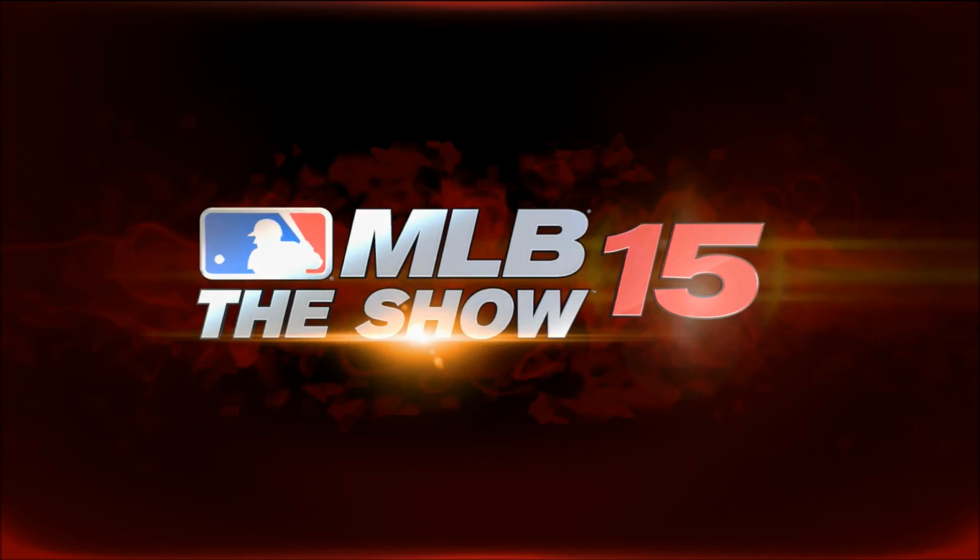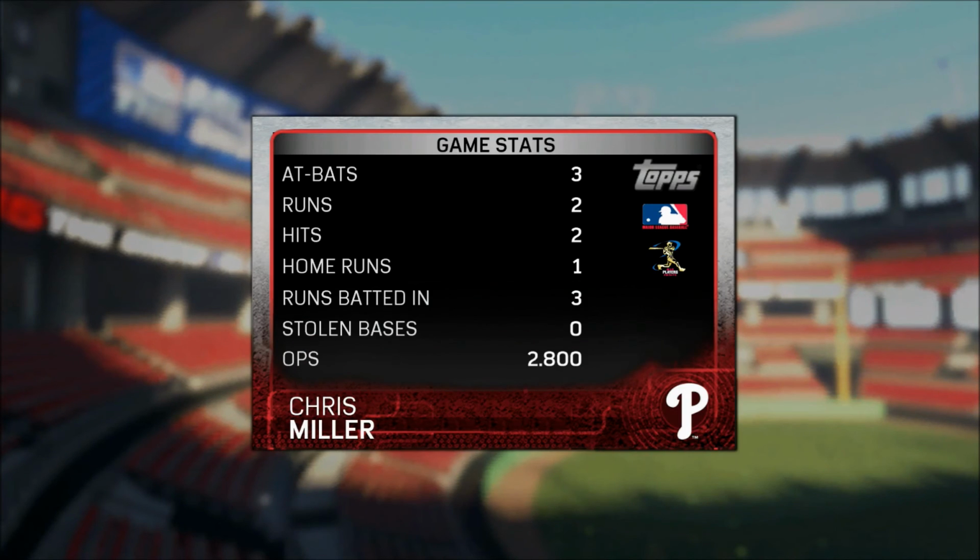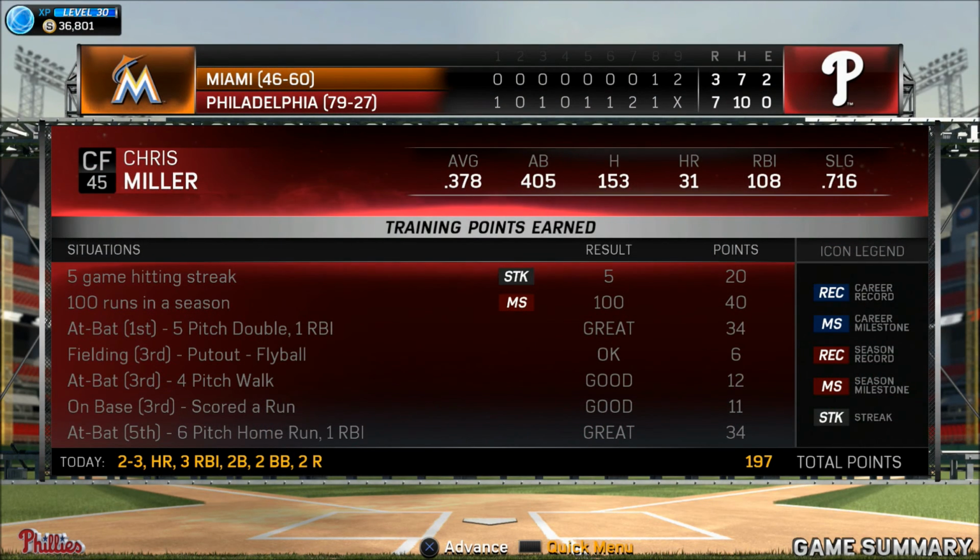Time to hand out Topps Player of the Game honors for this one. And guys, I think we can all agree that this fellow right here deserves it more than anybody that took the field in this one. Now he is gunned down. What an unbelievable throw by Yoenis Cespedes.